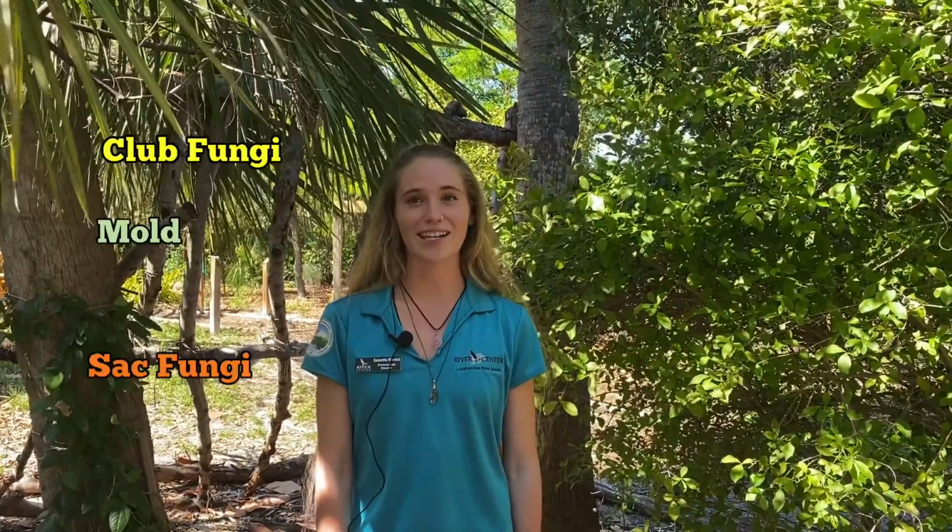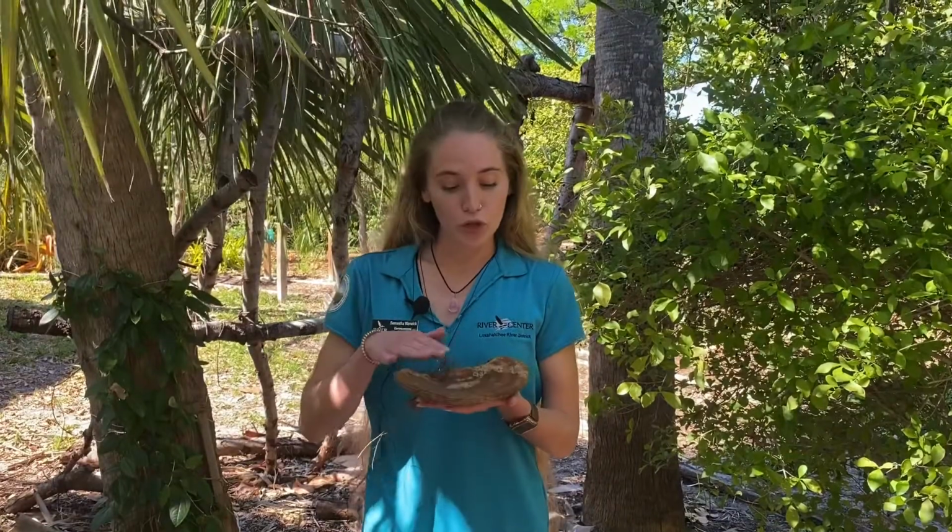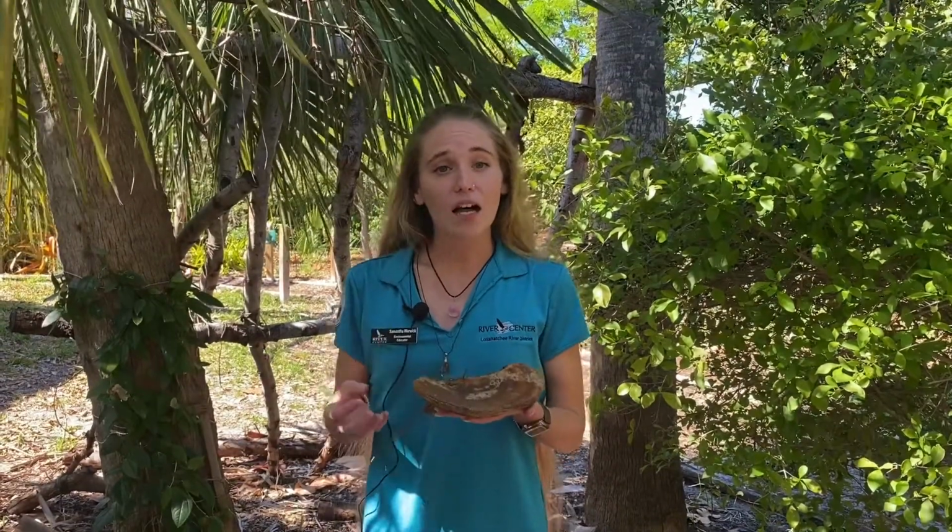Scientists often divide the fungi into 4 different groups: club fungi, molds, sac fungi, and imperfect fungi. The more common fungi that you are likely to see are mushrooms, molds, and yeasts. Mushrooms are a part of the club fungi group. Mushrooms are the fruiting body of the fungus.